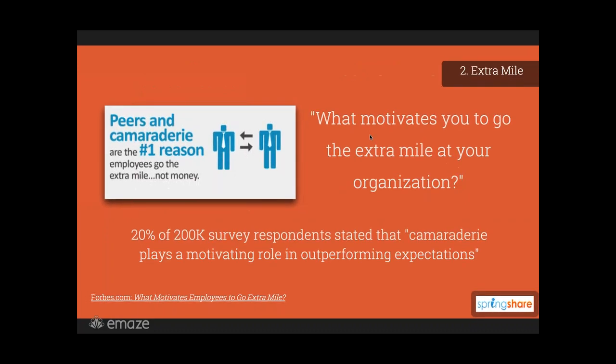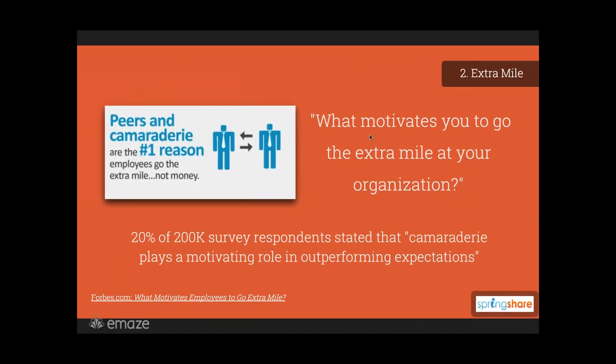So this is an absolutely fascinating study. Forbes reported on a study that was done by TinyPulse. TinyPulse is an employee engagement firm, and they polled 200,000 employees across 500 organizations around the whole world. And they asked them this one question: What motivates you to go the extra mile at your organization?